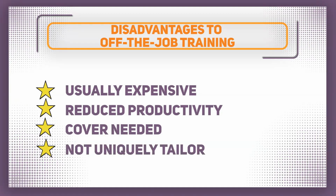A lot of off-the-job training also isn't tailored to one specific business. For example, most IT training is aimed at any business, not your specific business. If off-the-job training is tailored specifically to your business, it will be much more expensive. If, for example, you ran a video game production company, the software used is specific to you, and off-the-job training is unlikely to be efficient.